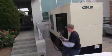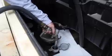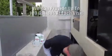Keeping your tank topped off will minimize water condensation on exposed surfaces within the tank. Scheduling fuel top-off as part of your planned maintenance schedule eliminates the requirement for fuel drop-offs from another vendor. Our service trucks can supply up to 100 gallons of fuel for each visit.